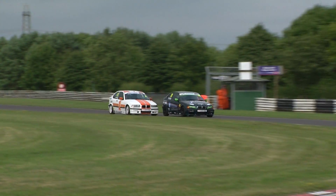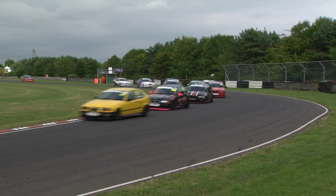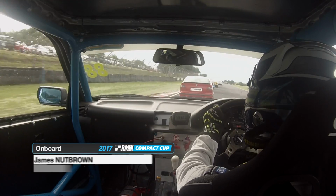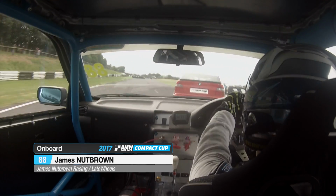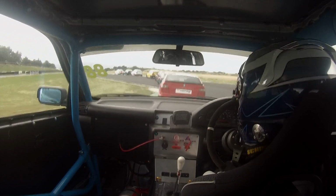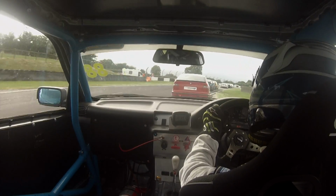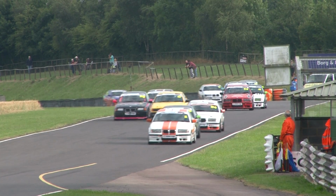Here comes James Gornall up the inside, and there's a chink of an opening. Bang! Contact between the 2 of them. Gornall up the inside. I think he should be able to make that stick, but it was definitely a bit of paint being swapped between the 2 of them. On board with James Brown now as he's trying to find a way past Gordon McMillan. Through the right and left at Bobby's at the front of the field. They're still battling away, aren't they? But it looks as though it is now Gornall in front, Parks in second. But crucially for James Gornall, Steve Daly is still down in third.